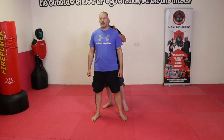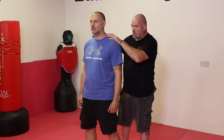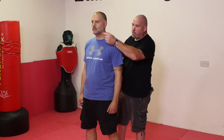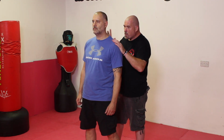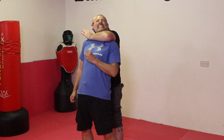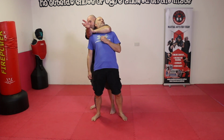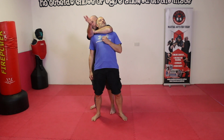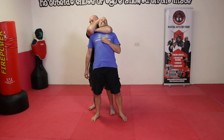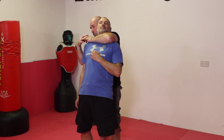There we go. And so what I'm doing here is I'm going to connect on the blood vessels here, either side of the head. The easiest way for me to achieve that is to have my elbow in line with his nose. So I come up, I wrap, and I come here. Now, my other arm comes up and I grab my own bicep. From that position, this hand comes up behind the head here, and I squeeze everything in tight together. Now I'm not actually putting this choke on for the moment. I just want to show you the positioning on this.